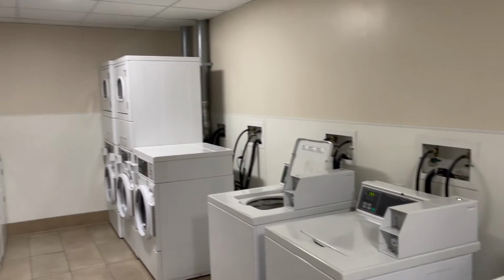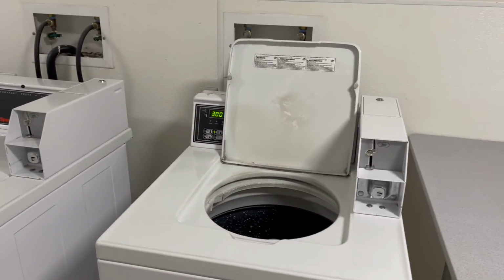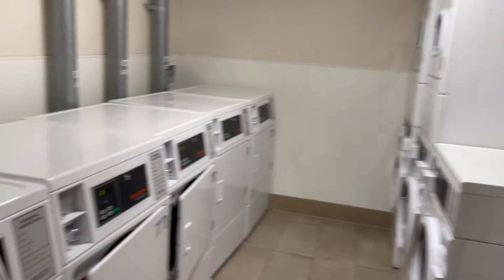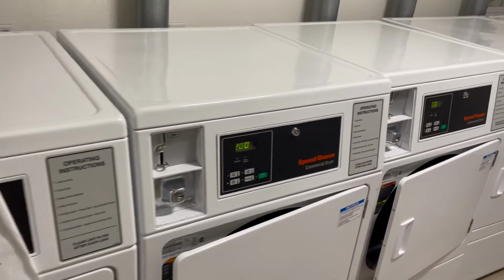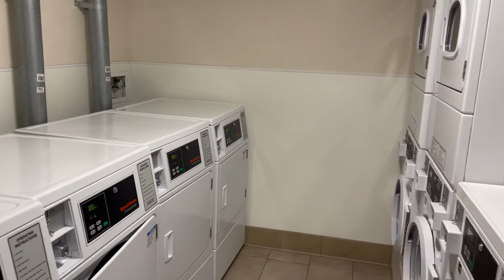This is a large hotel though, so certain times it might get full. Here are the washers. The washers are $3. And the dryers, looks like those are $2. Well, if you need to do some laundry, that is an option here.